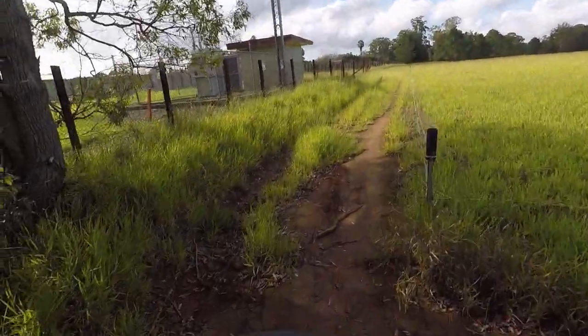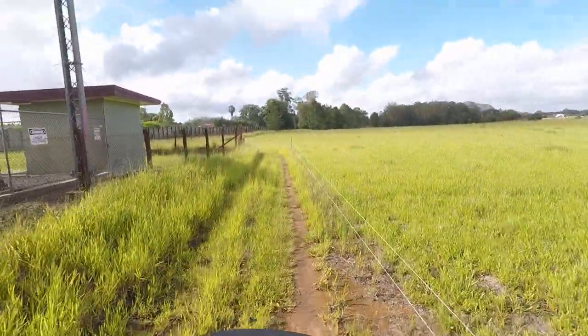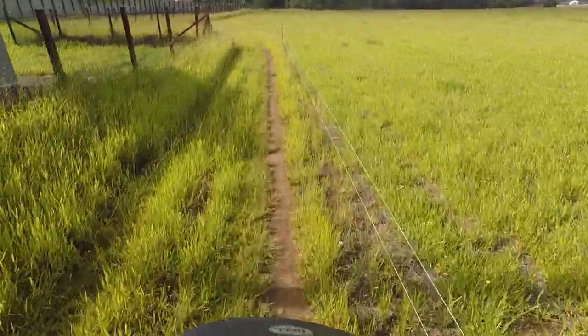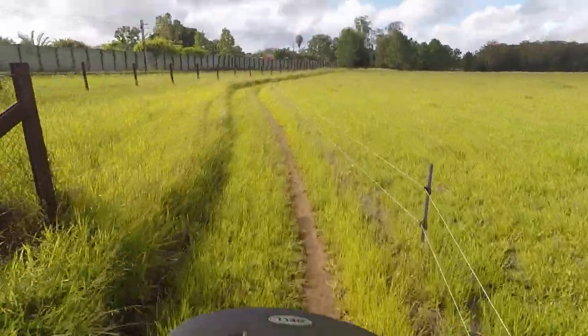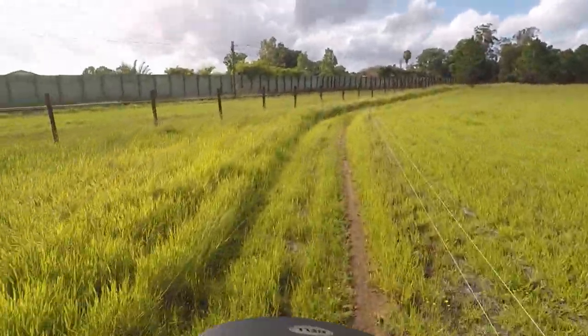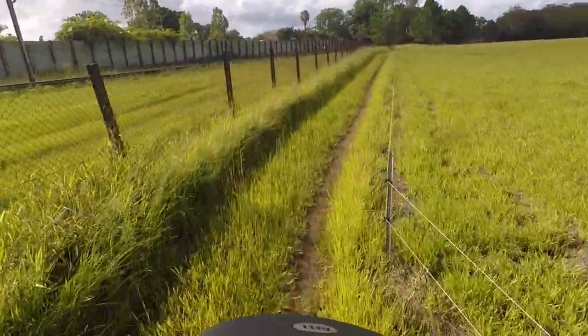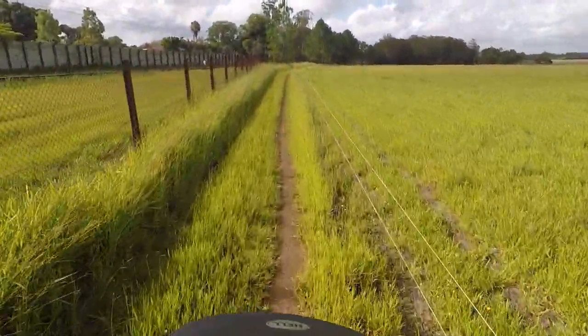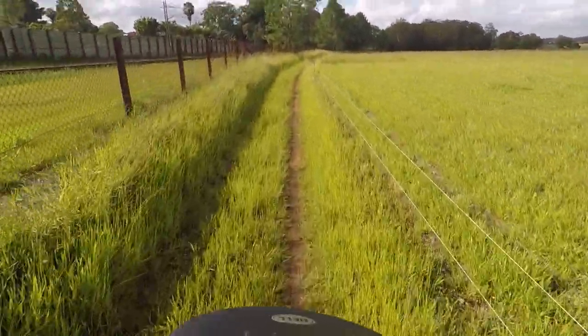Alright, well, we'll keep going. We'll just try not to get knocked off into this electric fence. Don't want to get zapped. So you can see to my left is the rail line. So on Google Maps, this is a road. I don't know about that.